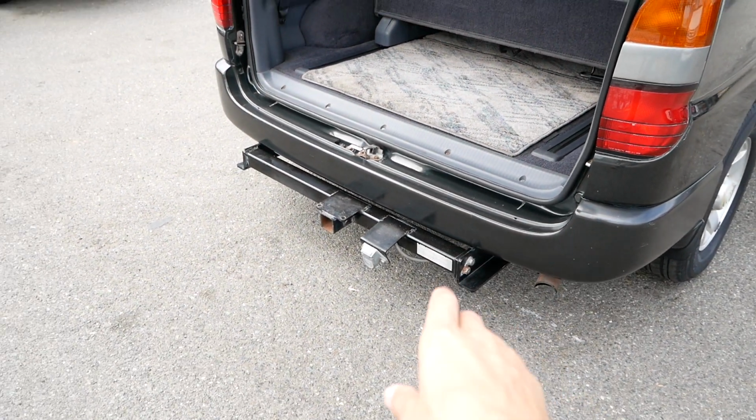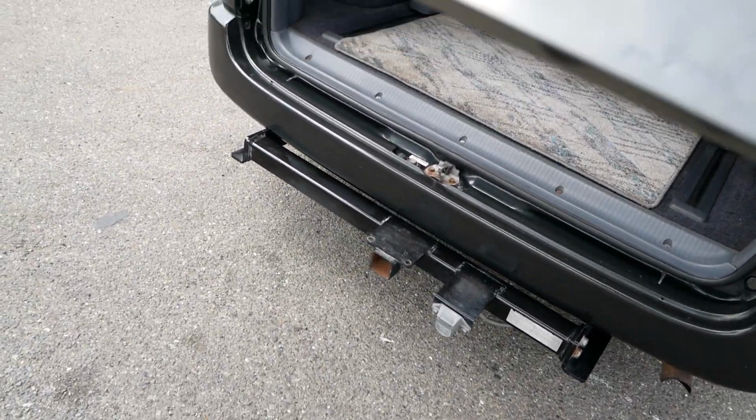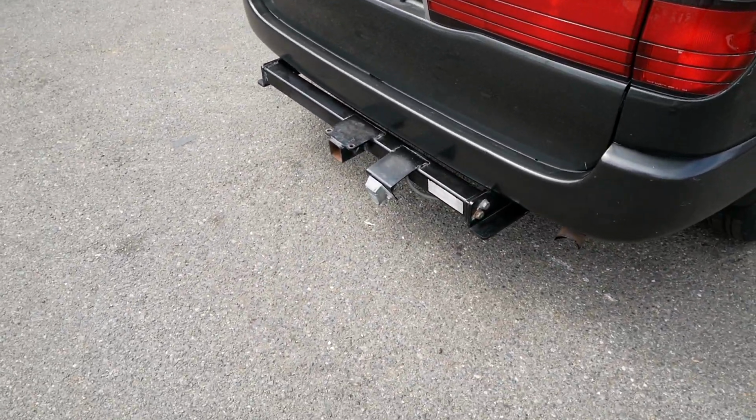And this one also has a trailer hitch installed. That's a little less common for these vans from Japan, but standard trailer hitch. It's a 2-inch and it's all wired up. You can see you've got a trailer plug there.